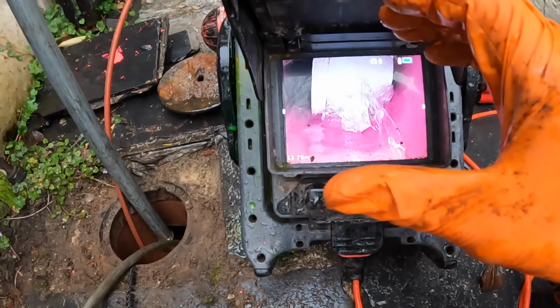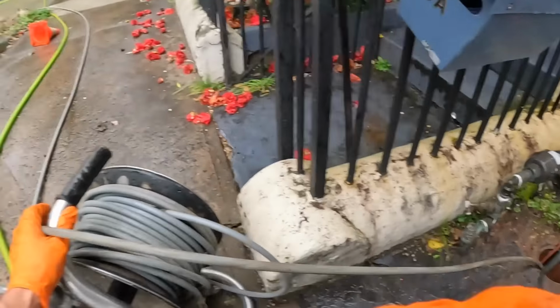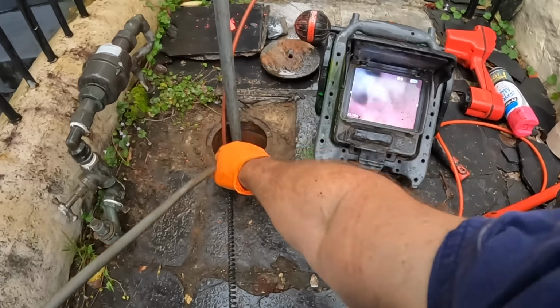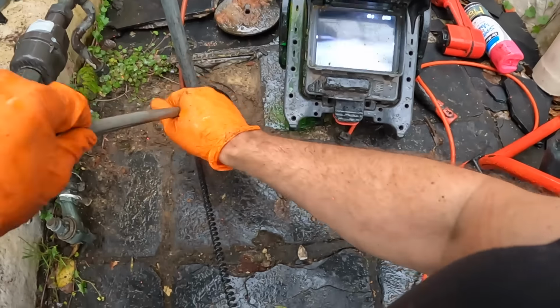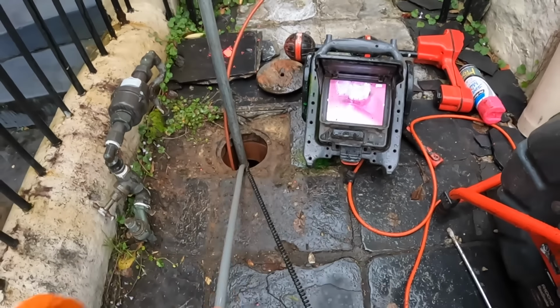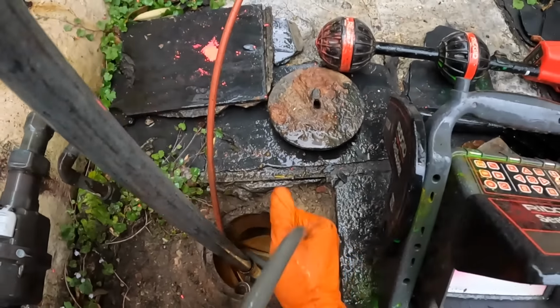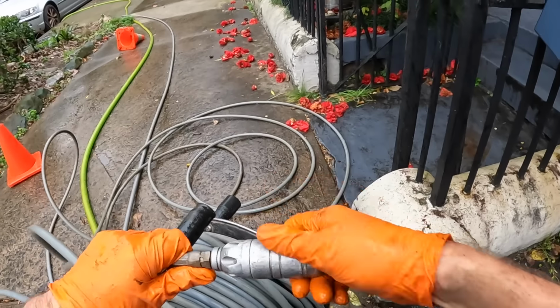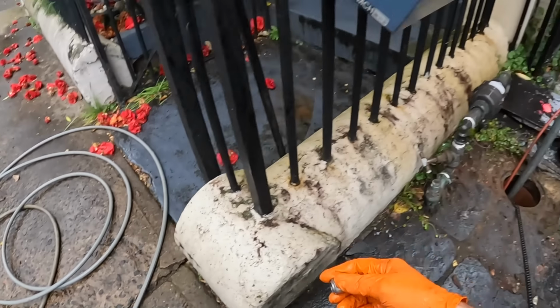That's as big and fat as the pipe, so it's probably about that fat. That's a big piece of plastic pipe, or I don't know what that is. We might try the little axe, see if we can get behind it and pull it out without getting stuck. Put the little axe in.